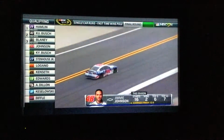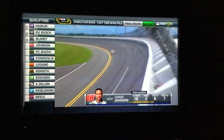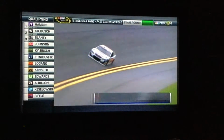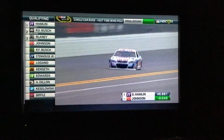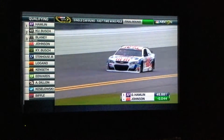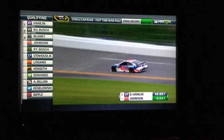Now it's 6-time series champion Jimmy Johnson in that red, white, and blue Lowe's Chevrolet. See, Jimmy, he's not right on the yellow line. Some drivers think running right around the yellow is better. Some think giving the car some room off the bottom kind of lets it breathe a little bit, doesn't bind it up as much. You can see right now it's just a little bit quicker than Denny Hamlin getting into turn 3.